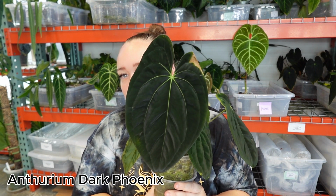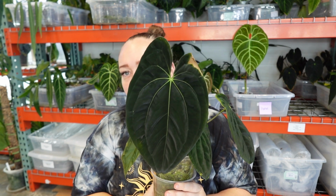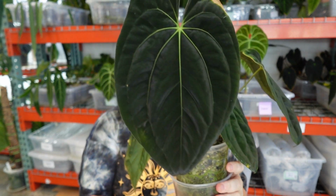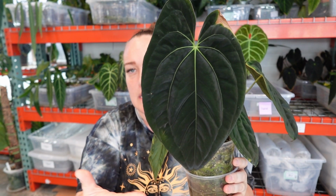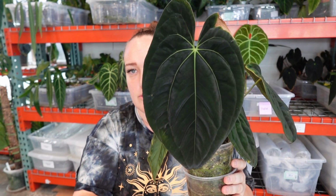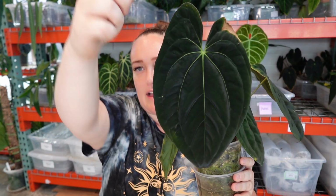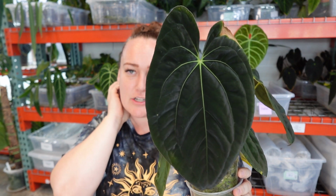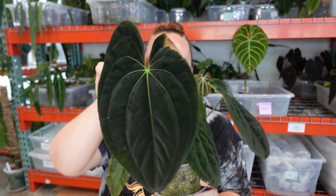The next one is one I've shared before, and I will probably just keep sharing it with you. It is my Anthurium Dark Phoenix. Now, you might say, what happened to your ear? And that'd be a good question. I think what happened is I had this on a top shelf and it was getting too close to the lights and the next shelf, and I believe it hit this as it was emerging and I didn't catch it in time, so unfortunately it's got uneven ears.